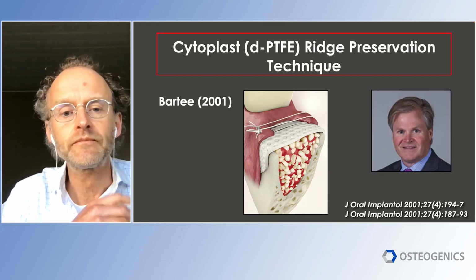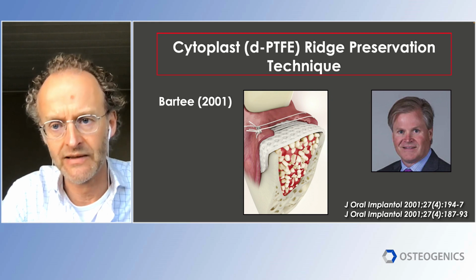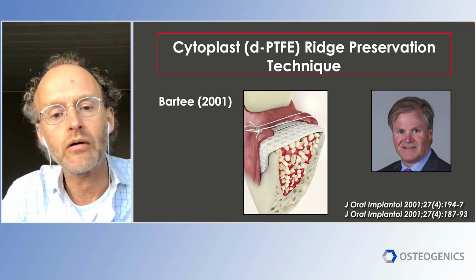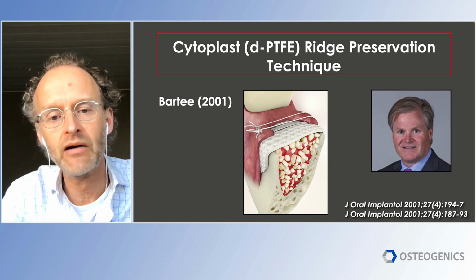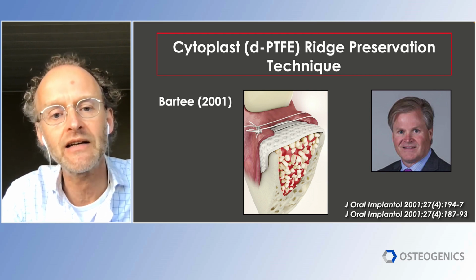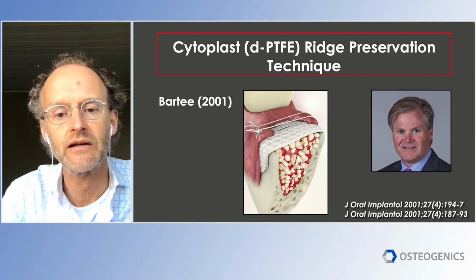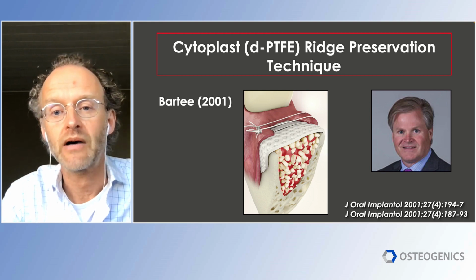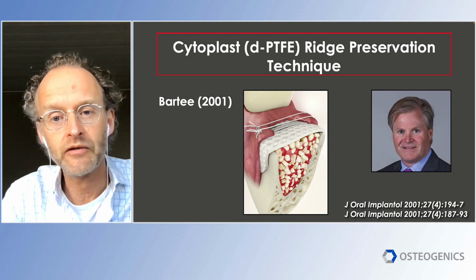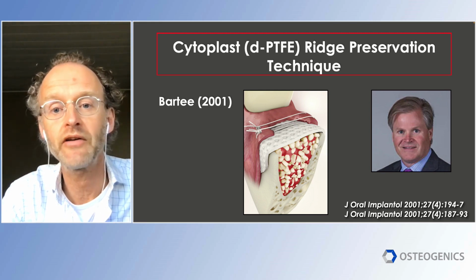But what about then the d-PTFE ridge preservation technique? Well, already in 2001, Dr. Barry Bartee described this technique, calling it the Cytoplast d-PTFE ridge preservation technique. And if we look on the left, I think we see a covered extraction socket. Keep that still in mind, so we know what the healing will be underneath it.